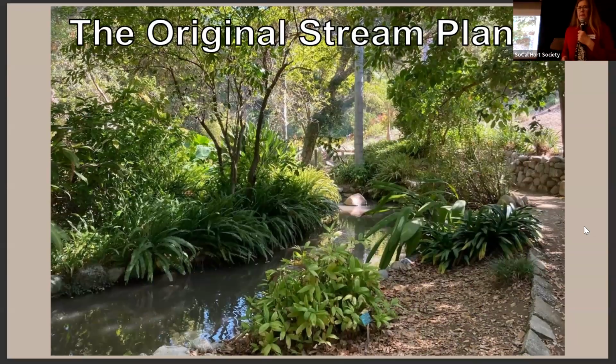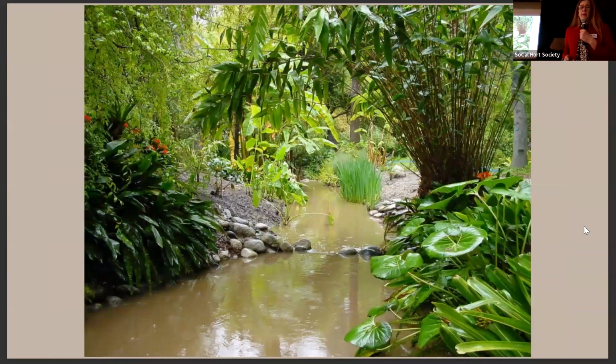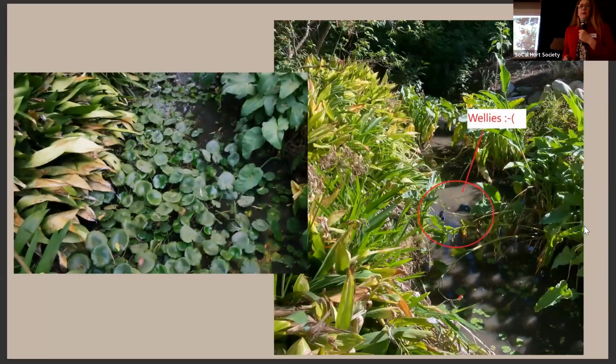So here's our original stream plants. I showed you a picture of the stream. These are more like, you can see our tropical plants were very happy getting all that water. Here's a funny story. A lot of times you couldn't even see this stream, there was stuff growing in it. So I remember going in there to try to clear out some of the growth that was covering the stream. And the water looked like it was about this deep.